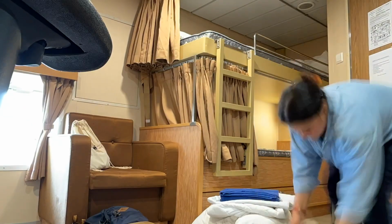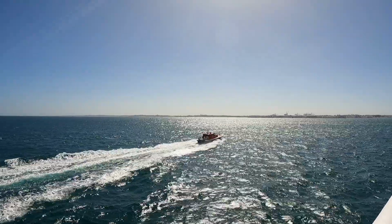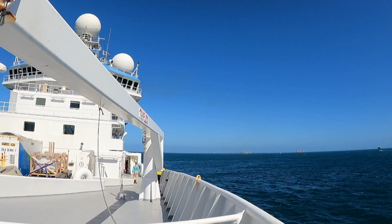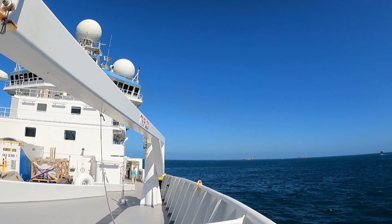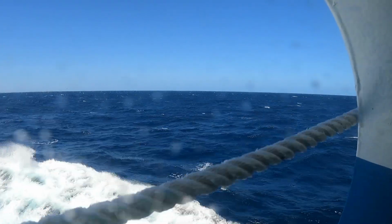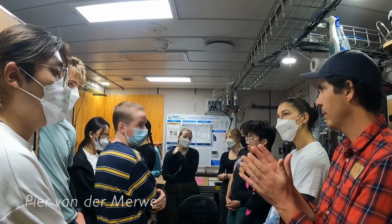After settling into our cabins and waving farewell to the pilot boat, the ship left Wallyalup Fremantle, beginning its journey to Nipaluna Hobart. On board were not only scientists, crew and support staff, but also a cohort of third year undergraduate students. This time is kind of special.